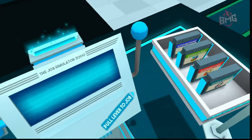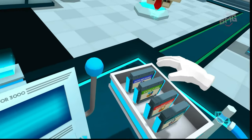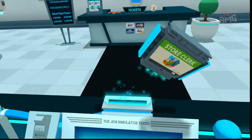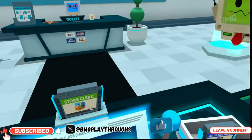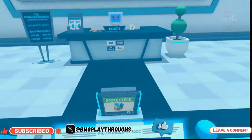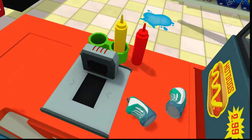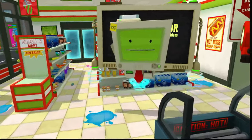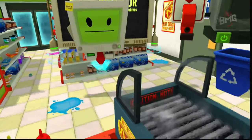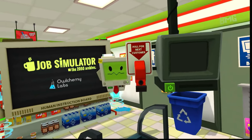Human. Grab a cartridge from the tray and let's get to work. Are you a fan of slushies and hot dogs? You'll love the convenience store. Hello, human. Welcome to an accurate simulation of convenience store clerk. Take a look at this board for instructions and grab a ticket when you're ready to get started.